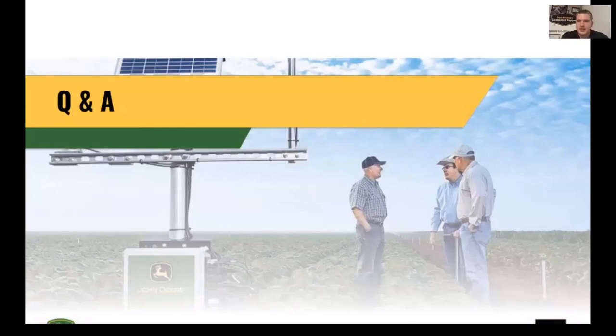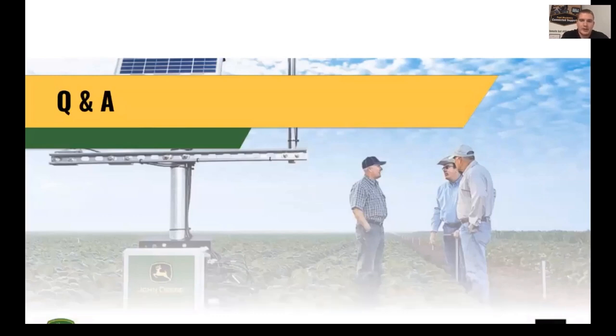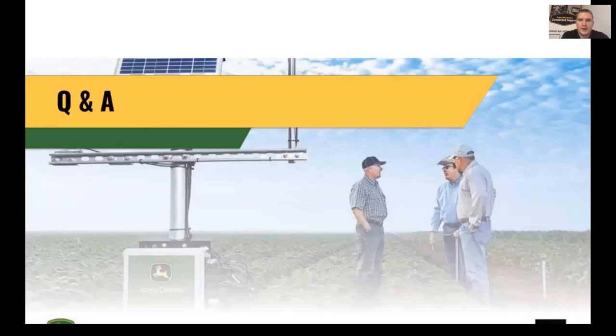Right. There is not a function to set alarms to go off and alert you that a certain setting is out of range. Unfortunately, the way it works with JD Link, with Operations Center, either through an iPhone or iPad, is you have to navigate to the combine and look at it, and it reports to you what the settings currently are. I can imagine that would be a feature that Deere would be considering in the near future, but for now, I know that it's not a capability.